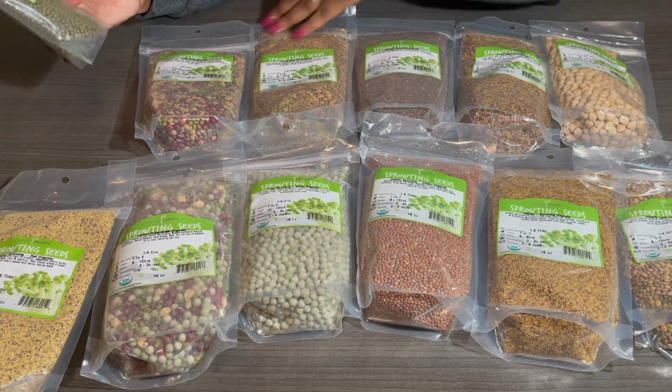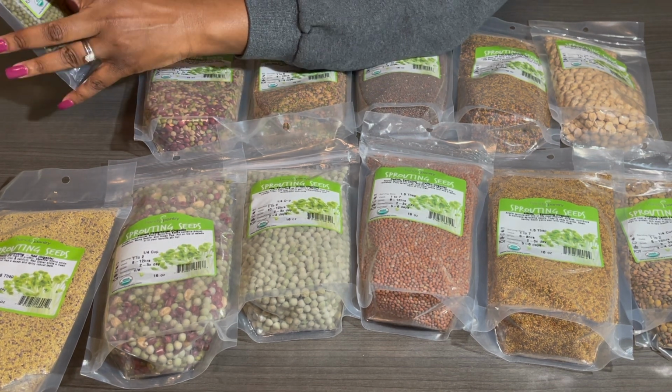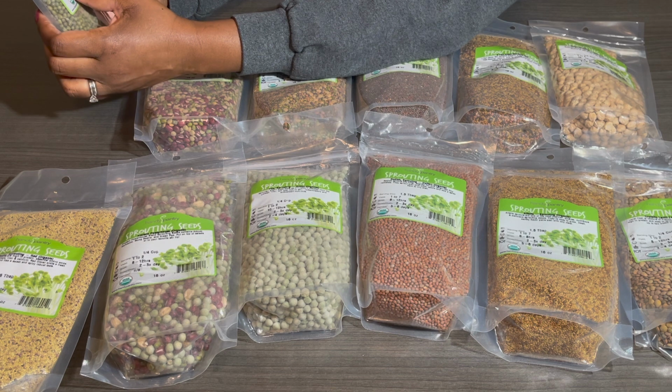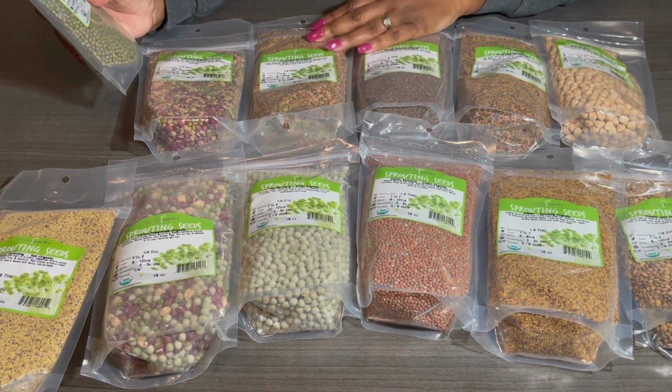The last one we have is the mung beans. Mung bean sprouts have a crisp, crunchy texture and a flavor similar to fresh peas. They are a tasty addition to salads and Asian main dishes, and it takes 2 to 5 days to harvest these.